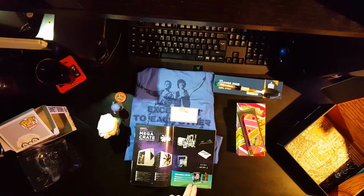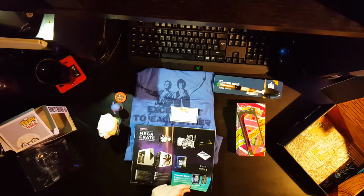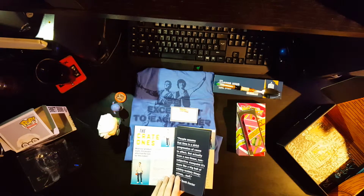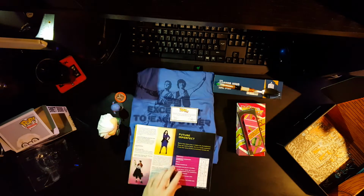A mini Mega Crate, you got an adipose stress toy, a sonic screwdriver from the 10th Doctor, and a mini TARDIS sculpture, which is pretty cool. The crate ones. People who bring the crate. There we are.